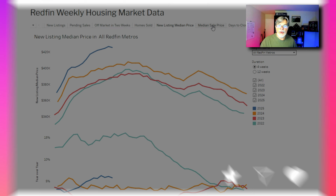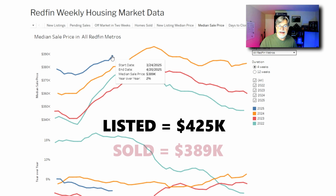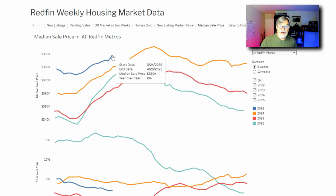Now this is the listing price. What are the median sales prices? Remember, we were at 425, now we're at 389 for what it actually sold for. Still higher than 2024, although it's only a 2% increase from the actual sale price a year ago. So I've shown you how to look at your market wherever you happen to live. I really focused on Phoenix, but you could look at any market you want to.